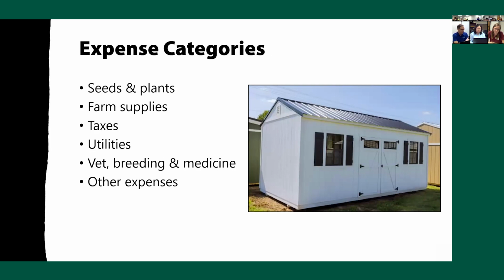Kind of on the last set of expenses here that fall in the Schedule F, seeds and plants. So those all definitely fit in. Any kind of farming supplies related to the farming enterprise that you're buying and keeping track of, those fit in. Taxes, these could be any kind of business taxes that relate to your business. Those are things that come into the Schedule F. Utilities, so if you're able to separate your personal utilities from your business utilities, anything related to water, electricity, other utilities related to the business enterprise, those all fit in.